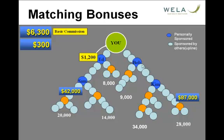Now, Bob over here, Bob has $28,000 on his strong side, but let's look at his small side. He has $9,000. Bob earns 15% of what's on his small side. Bob just earned himself $1,350. Guess what? You earn 25% of whatever Bob makes. You just made $337. No extra work for you. It's just a match. A thank you match from Wela for helping this company to grow. Okay, now let's look at Sam. Sam has $20,000 on his large side and $14,000 on his small side.